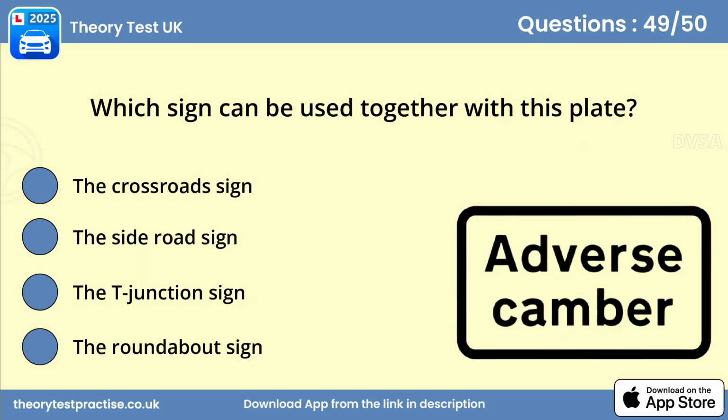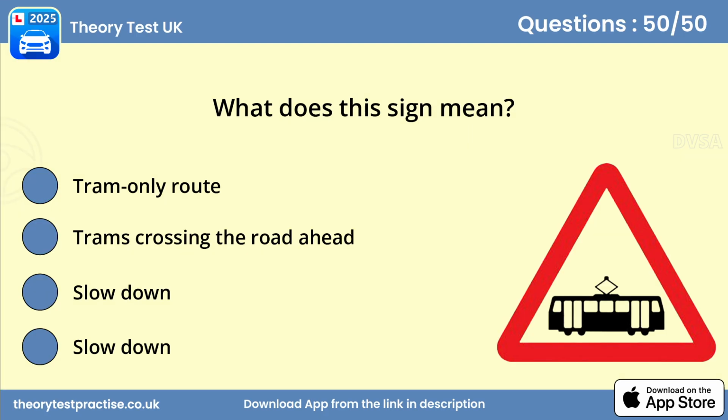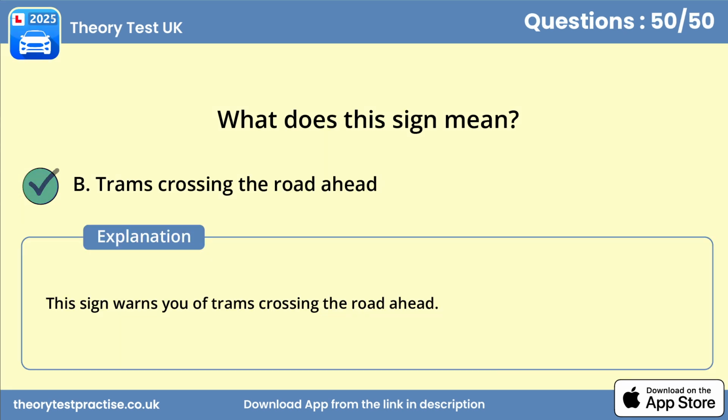Question 49. Which sign can be used together with this plate? D. The roundabout sign. The following plate can be used together with roundabout or bend signs. Question 50. What does this sign mean? B. Trams crossing the road ahead. This sign warns you of trams crossing the road ahead.